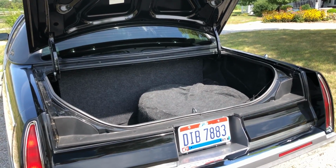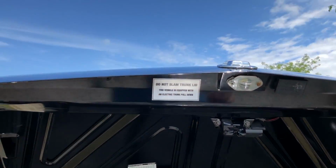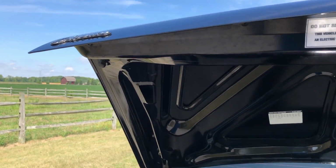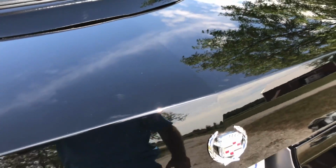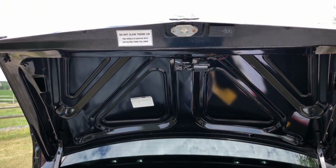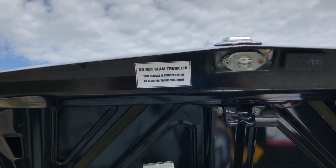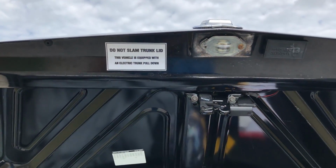One of the nice little features of these Cadillacs back in the day is that they actually had a trunk pull-down system, so you don't have to slam the trunk. What it does is just kind of grabs the trunk and pulls it down the rest of the way. And a funny little quirk about the trunk is that they actually have this sticker that says to not slam the trunk because it's equipped with the electric trunk pull-down.